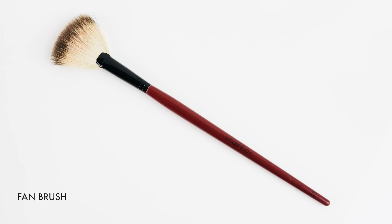Moving now on to highlighter, I have a fan brush. These ones have become pretty hard to come across. This one is from Smashbox and it's a classic fan brush, but it's relatively small. I have quite small features, so I prefer smaller ones.